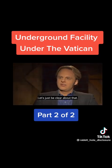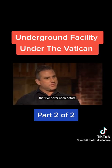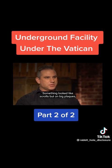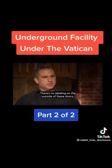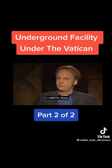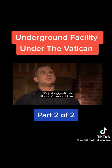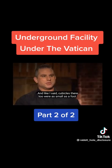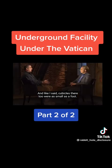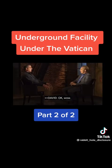So what was behind the glass? Let's just be clear on that. Many different things. There was equipment back there that I've never seen before. Some things looked like weapons, some looked like scrolls, but on big plaques that looked like plexiglass, like stacks of them, and they all had their own thing. There's no labeling on the outside of these doors. No numbers, no symbols. It's just a gigantic 6 floors of these cubicles. Some were as small as a foot, and some were as big as 20 feet. Was it a hexagon or a square? It was all square.